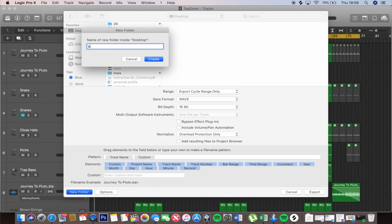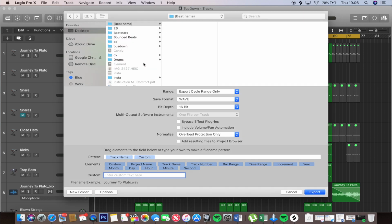And if you guys are using any different DAWs like Bitwig or Ableton or FL Studio, I'm sure there'll be tons of tutorials on YouTube of how to track out your beats using those different DAWs.